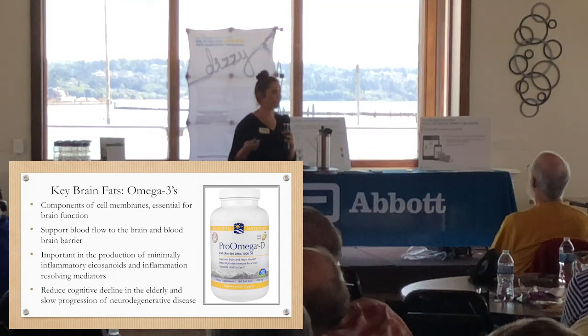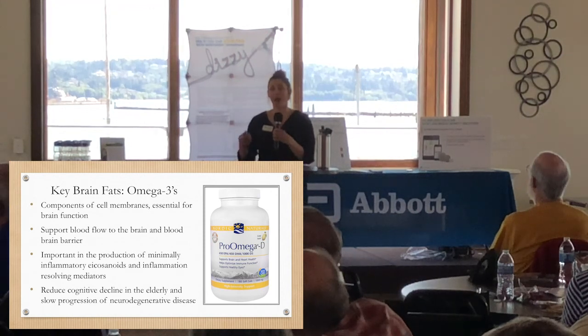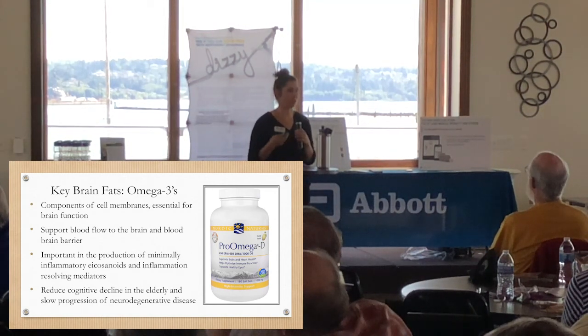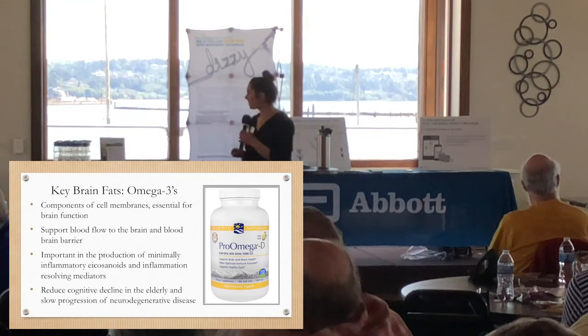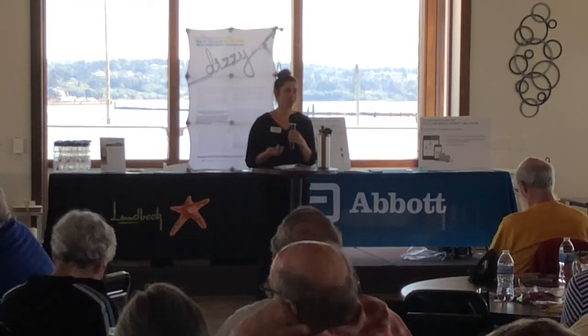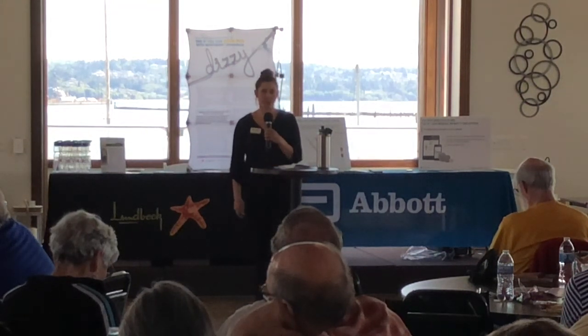Optimal intake of omega-3s can be difficult. For brain health specifically, a supplement that's higher in DHA seems to be more effective. There are so many different ones out there. Again, that's an area you can work with your practitioners to find a good fit for you. But generally speaking, 2 to 3 grams of combined EPA and DHA, higher in DHA, seems to be effective.